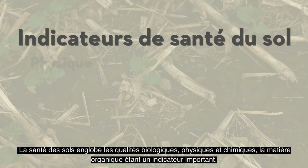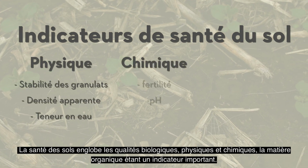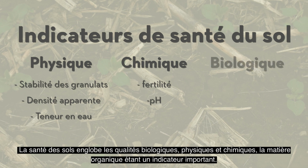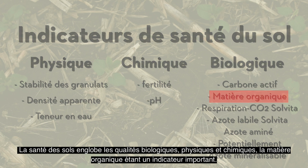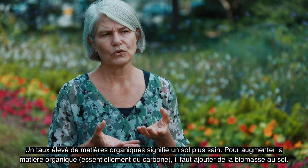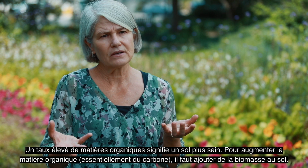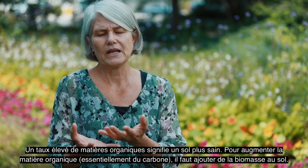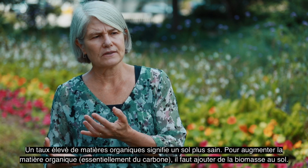Soil health is a term that encompasses qualities of the soil in terms of biology, physical properties, and chemical properties. But the one really strong indicator is soil organic matter. If we have a soil that has higher soil organic matter, for the most part, it will also be a healthy soil. So how do we get increased organic matter, which is mostly made up of carbon? We add more biomass to the soil.